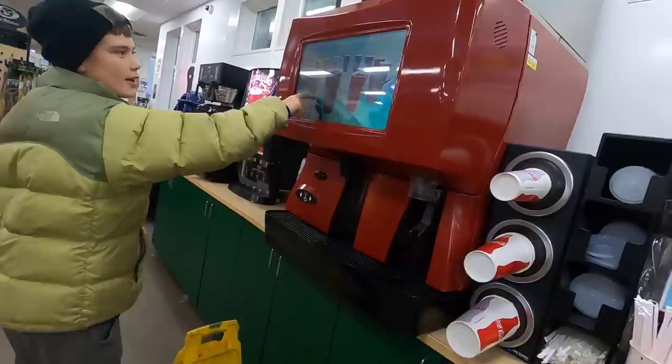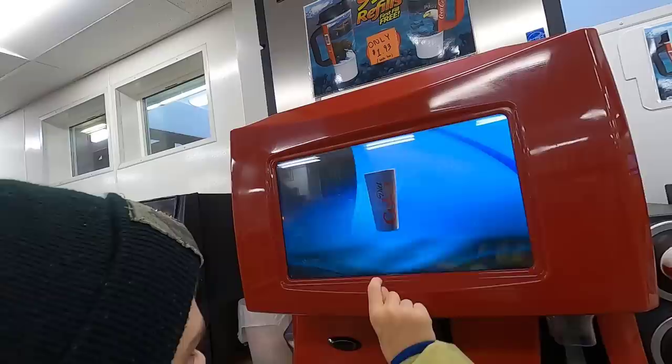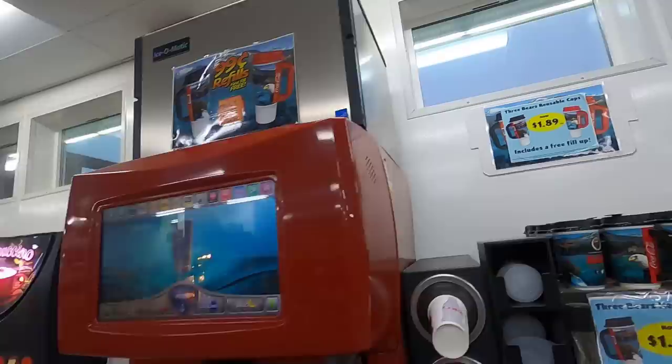That is really cool. 99 cent refills, and the first fill is free. Can I get a $1.93? Do they have the mugs? Oh, these are kind of fun. Can I get it?